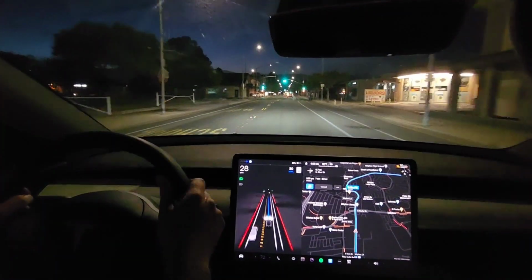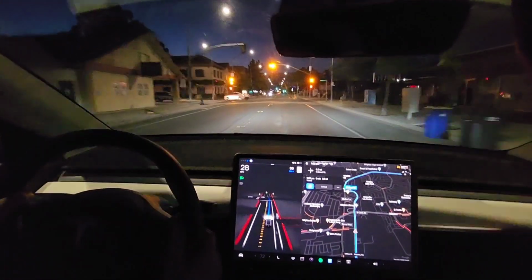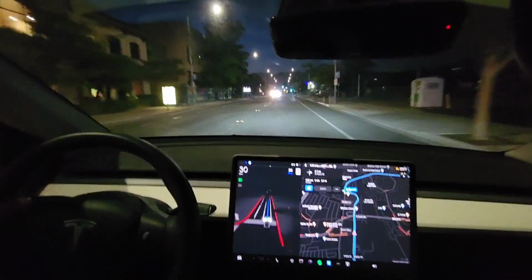Cars are turning here, so I would usually go around, but well, there you got that. Keep going. It's running a bunch of yellow lights.